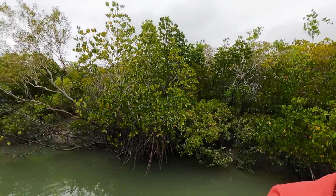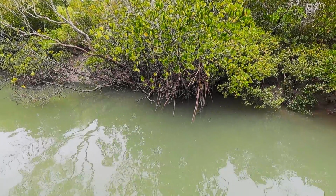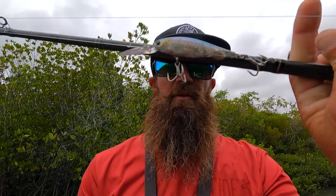Alright, we've just pulled up in this little creek. We've sort of come right up the top here. You can see it's nice and narrow, plenty of snags and sticks and stuff to throw lures at along the way. So I'm just running a little 78 XD. You've seen him before, you've seen me use them a lot. They're awesome lures. Just get down, that XD is really good.